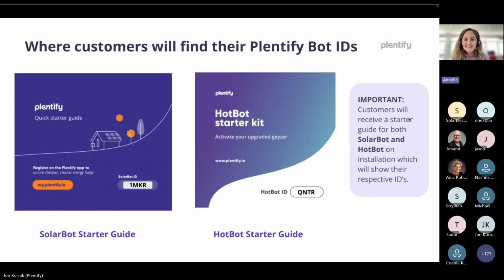Great. Next slide. So these are the starter kits. You'll see they look slightly different for the Solarbot and the Hotbot. They're included in the individual kit boxes, and each of them includes the 4-digit code, the device ID. That's very important for you to take note of during the registration within the installer app, and for the customer to take note of when they register on the individual end user app. So very important to hand these over to the customer at the end of the installation process.